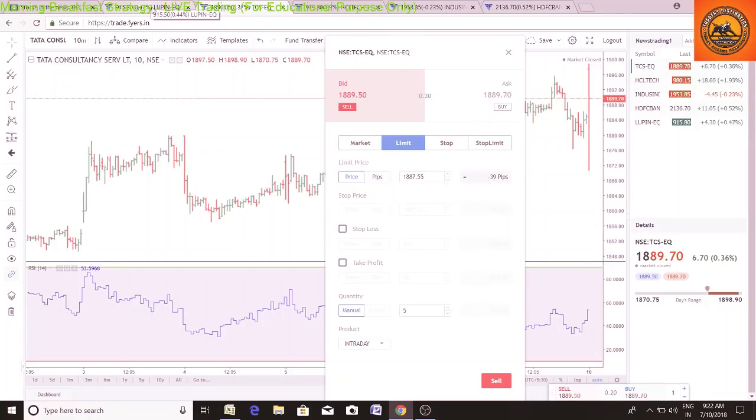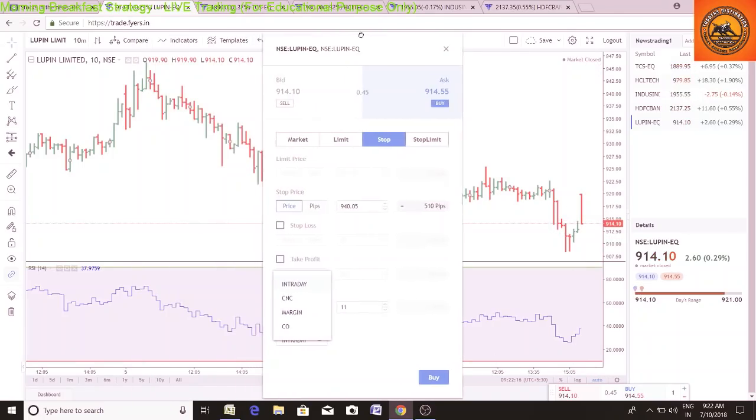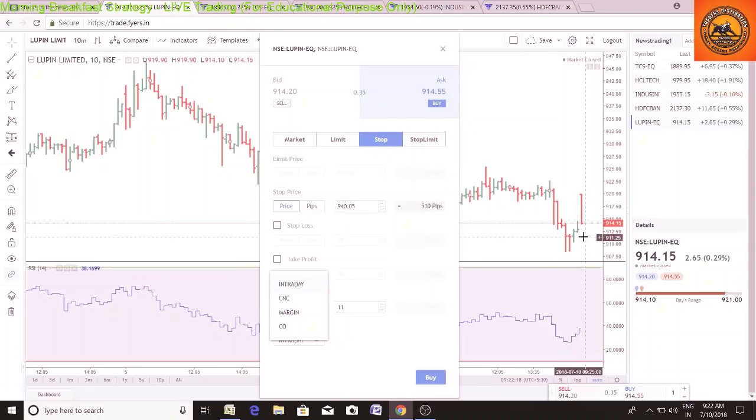So after we are done with steps 1, 2 and 3, this is the thing that we should be doing during 9:20 to 9:25 a.m. We need to identify the stocks for which the range is actually more than 2%, and hence we should not be taking a trade on those. So let's see this.